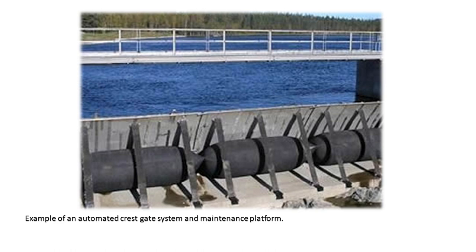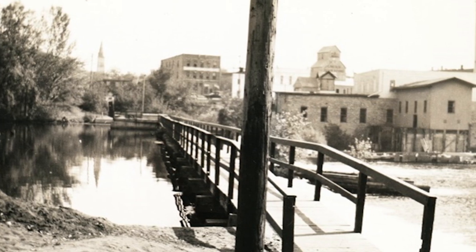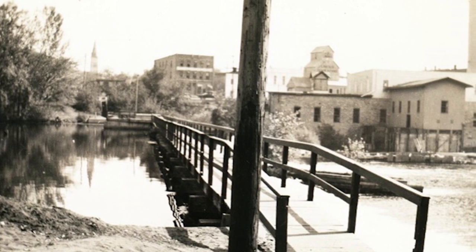Automated crest gates would allow for predictive water level management to aid in mitigating spring flooding, reducing upstream riverbank erosion, impacts to infrastructure, decreased property values, and disruptions to riparian wildlife corridors. The maintenance platform could also serve as a pedestrian walkway to cross the river. Several historic wooden dams included similar platforms utilized for maintenance and crossing the river.